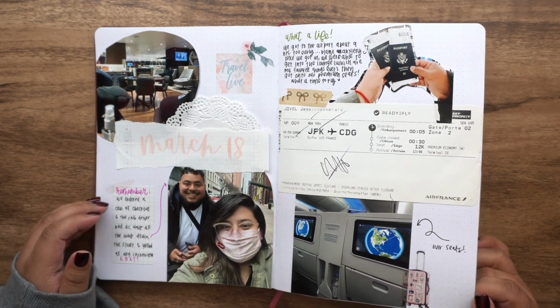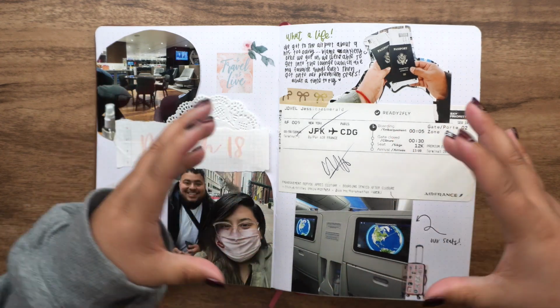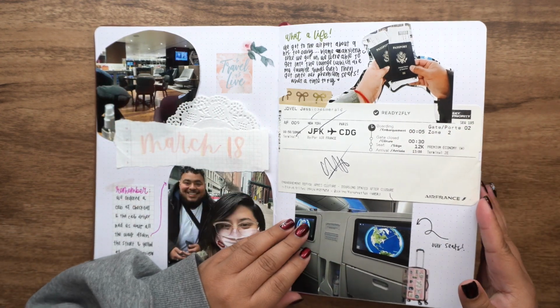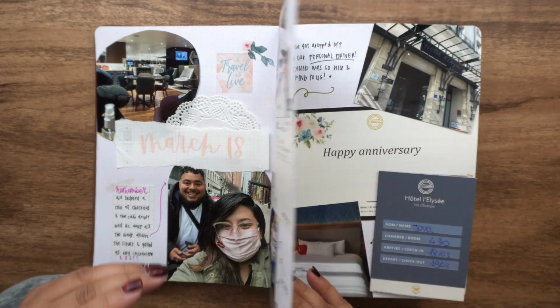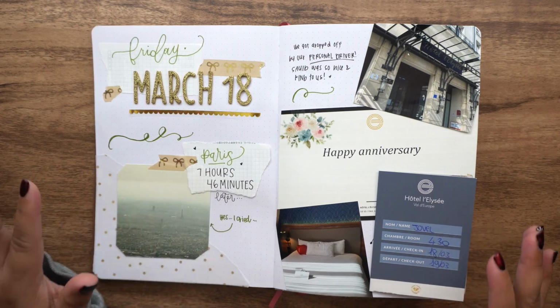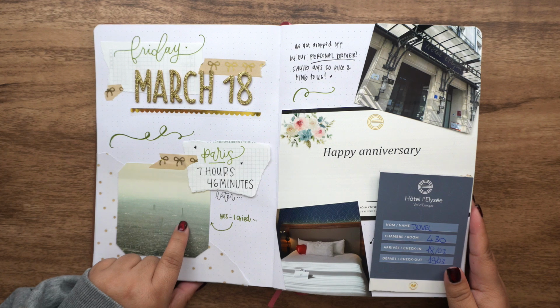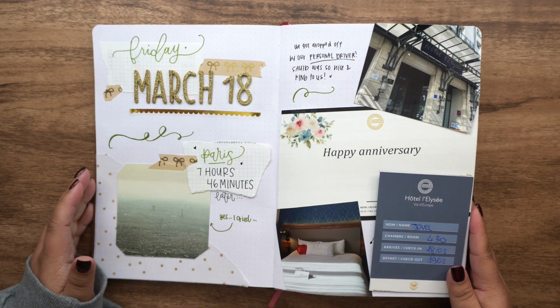So it was really comfortable, and you got like these little screens, and then it was just like me and my husband in our own little section. So it was really nice. I really liked it. And then over here, yeah, 7 hours and 46 minutes later, we saw the little Eiffel Tower. I was just so happy about that.